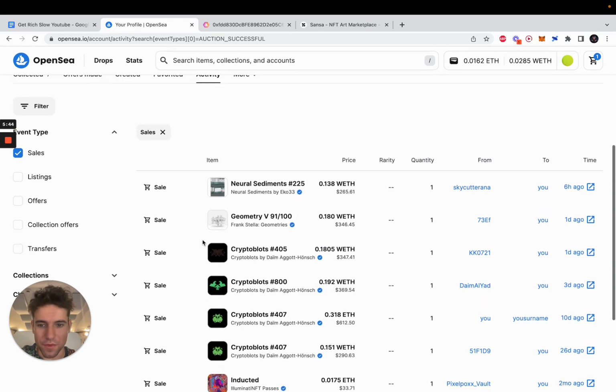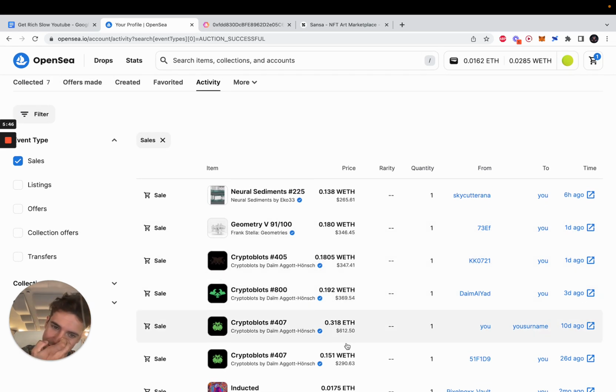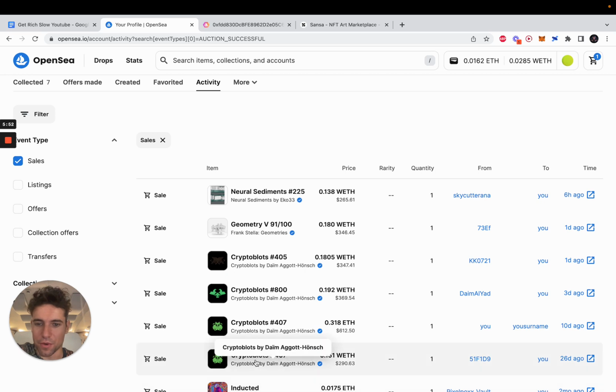But when I started trading, you can see one of my trades which I did this month. I bought the CryptoBlots NFT for 0.15 Ethereum, and I flipped it 1-2 weeks later for 0.318.